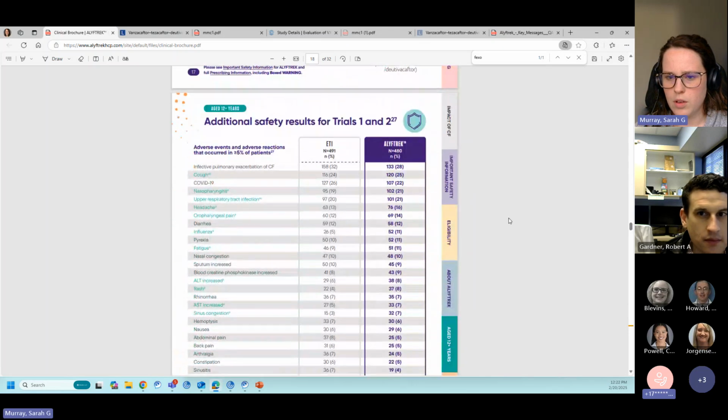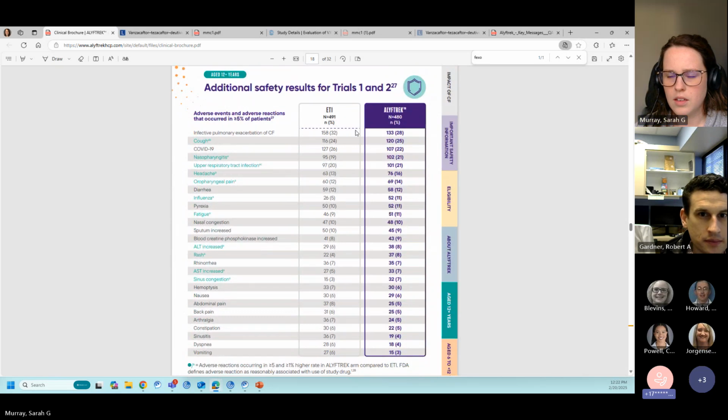Trying to find that table. All right, this is the 12 and older trials. This was the side effect profile that was reported. ALT was increased 6% in the Trikafta group versus 8% in the Alyftrek group. AST was 5% Trikafta, 7% Alyftrek.